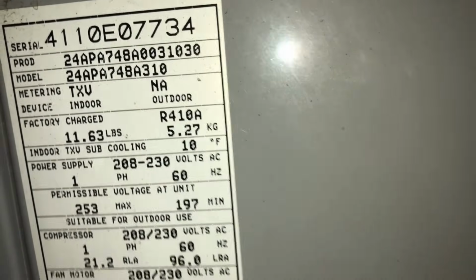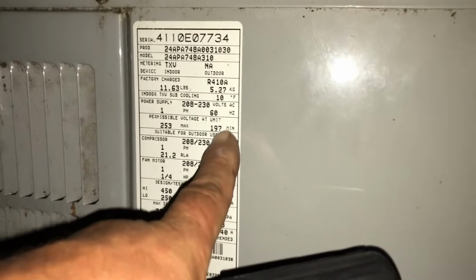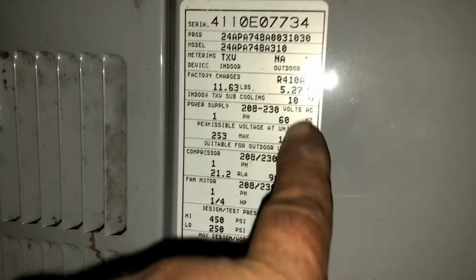You see our target there is actually 10 right there on subcooling. So I believe if we clear the coil some, it will either lower that head pressure and subcooling and possibly get us back to normal, or maybe it'll even show that it has a charge issue as far as adjusting the charge goes.